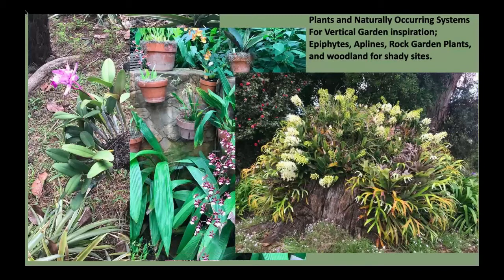This was in Maui. This is staghorn fern with an orchid. I don't know the name of this orchid. If somebody else does, super duper. But I wanted to talk more about the plants themselves here and getting inspiration from more of these plant types. So epiphytes, alpines, rock garden plants, and woodland plants, I should say, that really, woodland plants in New England are a common occurrence for us. And they don't like rich soil for the most part. They like fluffy, light, very malleable kind of soil that really allows those fibrous roots to really creep and crawl.